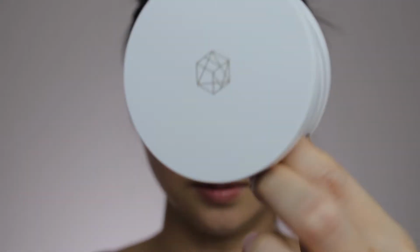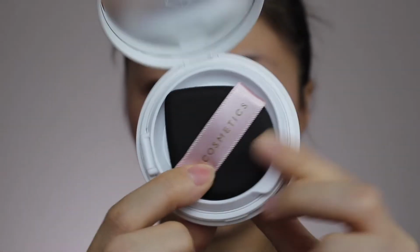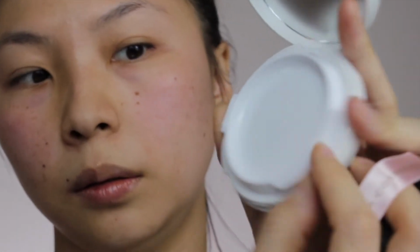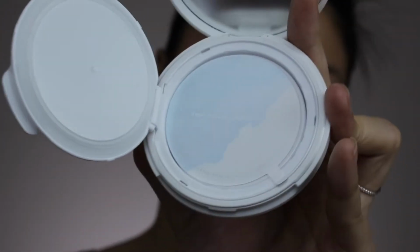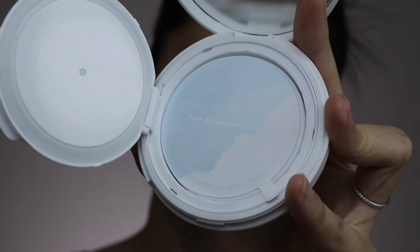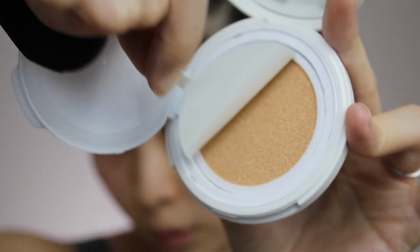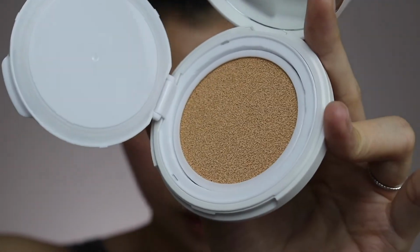So this is what it looks like. Very cute, compact. You open it up, there's a little cushion and you take it out. You kind of pull this little compact up. It says "your dream awaits you" on the inside. Very cute. So we just peel this one open. Very satisfying.